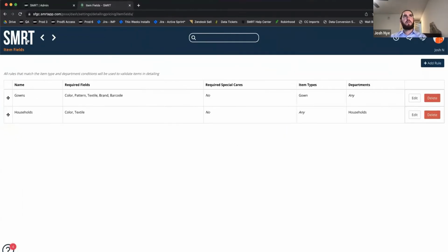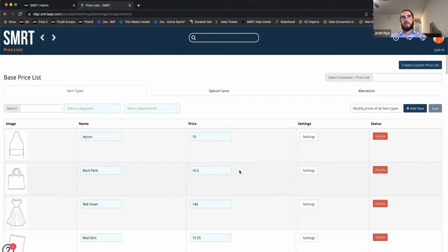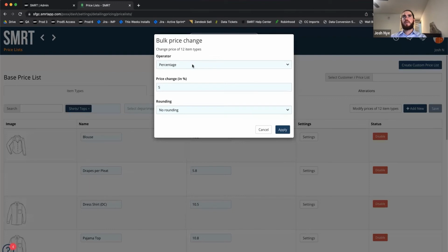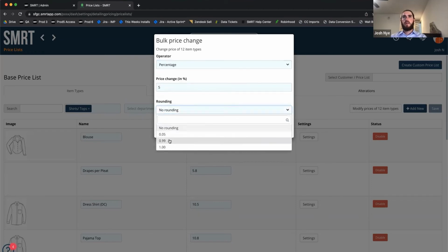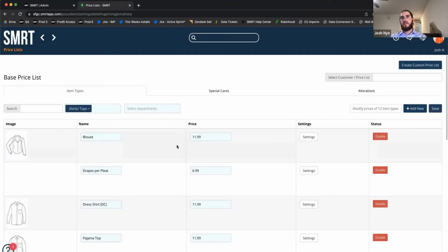So to use this, you go to settings, detailing and pricing, price list. And then in your item prices here, there's this button, modify all item types. But maybe we don't want to do all of our item types, so we just want to do shirts and tops. So if we select shirts and tops, we're now only modifying 12 item prices. When you click this, you get the option for percentage or a fixed amount. So I can increase it by $5 or maybe 5%. And then maybe I want to round to the nearest 99 cents. So I apply that. It then changes the prices here.